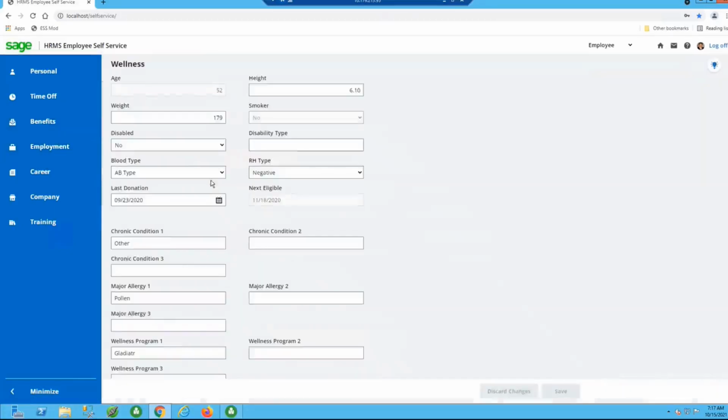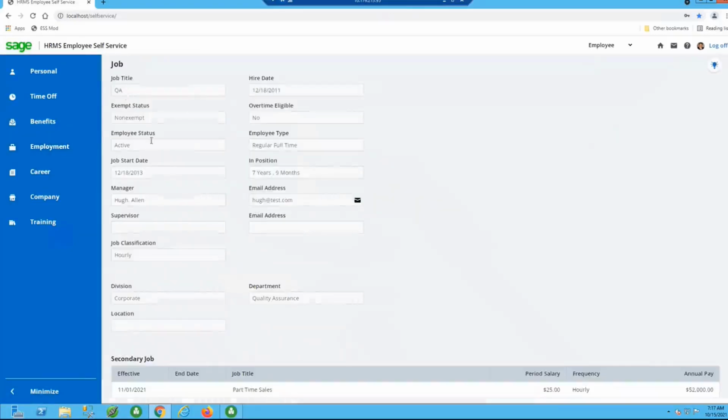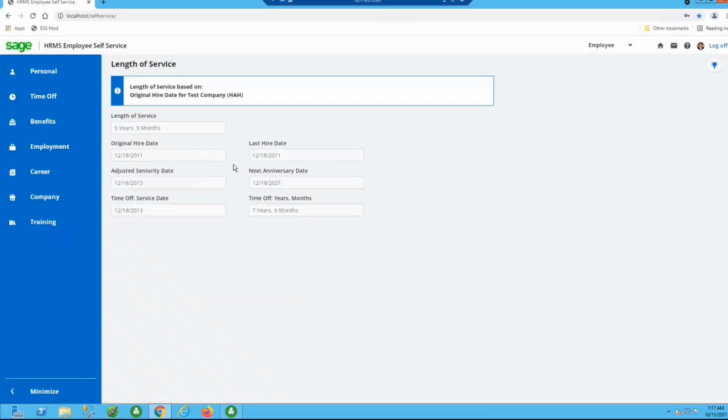We also added the wellness page. This page is also under security, so you can make it view only or you can allow them to edit it. Under employment, we have job, which will now show secondary job if they have one assigned to them. We have compensation. We have length of service, which is new. It helps if they have any questions about how their time off was calculated.